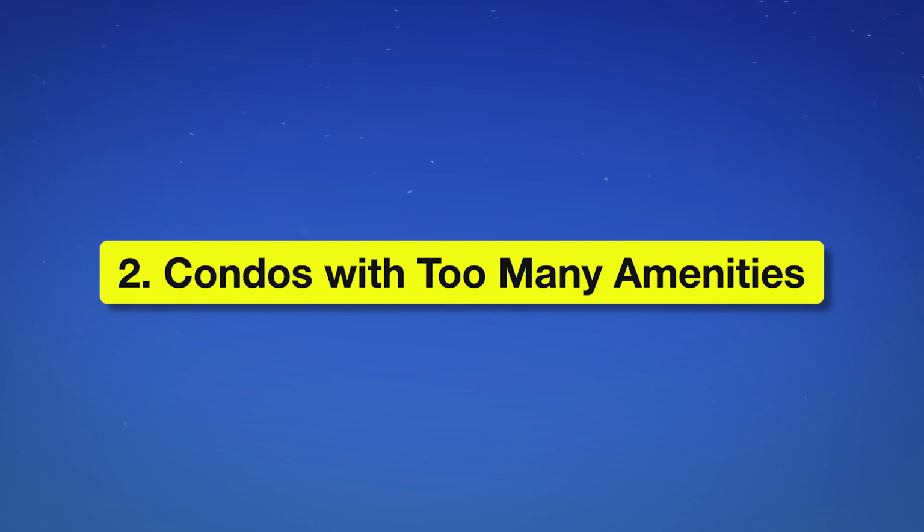Okay, so next up, let's talk about amenities. You know, things like pools, gyms, the concierge. It sounds great, right? But here's the catch. Every extra amenity adds to your strata fees. And if you're not using them regularly, you're just draining your wallet.